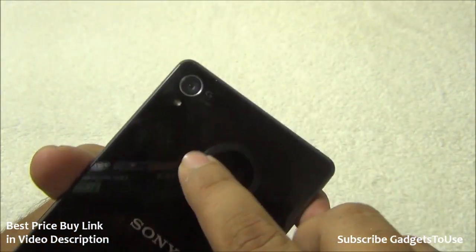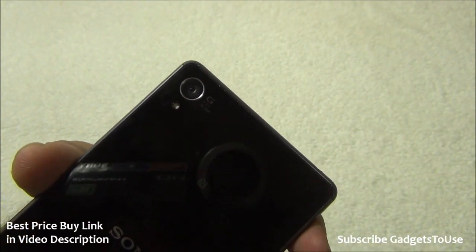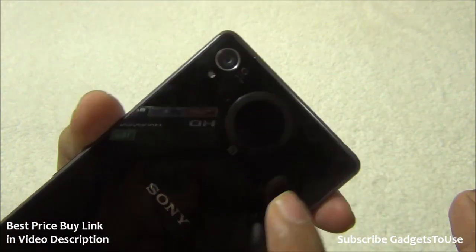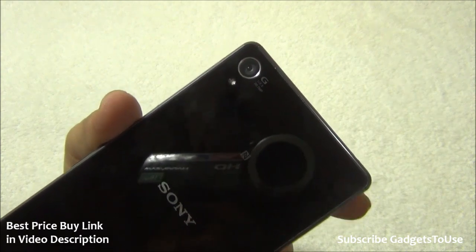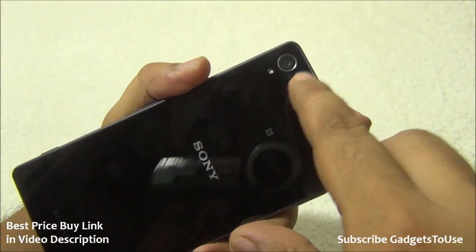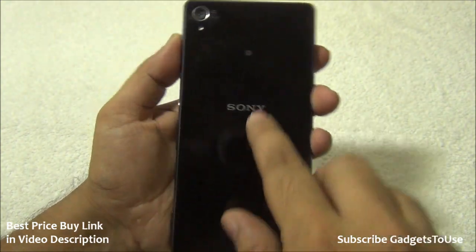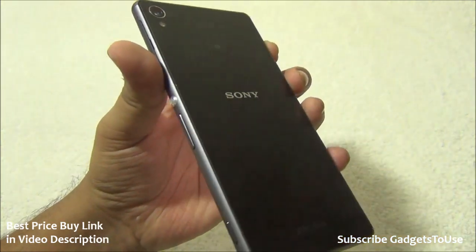As far as the rear camera is concerned, we have a 20.7 megapixel camera which we have seen on the Xperia Z1, so it remains the same, but it has new features in terms of the camera UI, and you have an LED flash over here for low light photos. You can also record high definition video from the rear camera as well. We have Sony branding over there. We do have an NFC chip on this device as well.